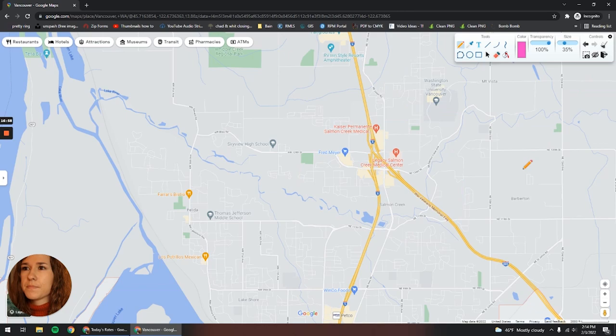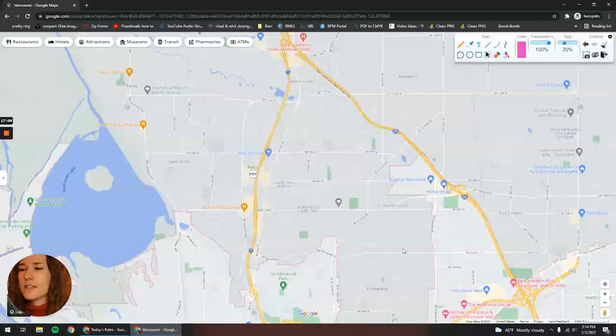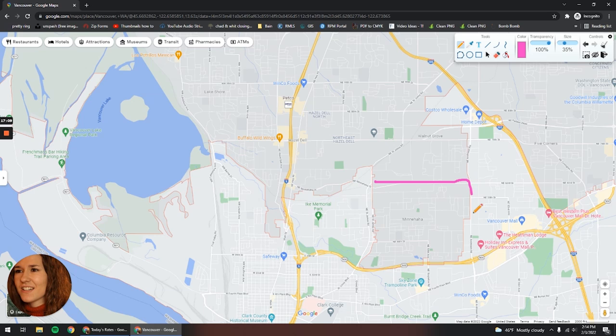Okay, where else do I want to touch on? Let's talk about Minnehaha really quickly. Minnehaha is right here. And then this area over here on the other side of St. John's is West Minnehaha. There's not nearly as many homes over here. But Minnehaha is definitely a mixed bag.